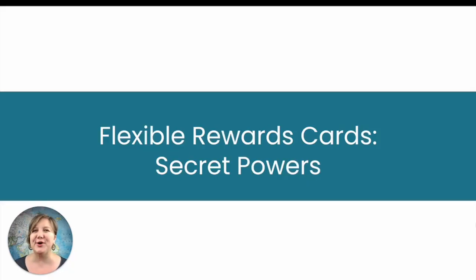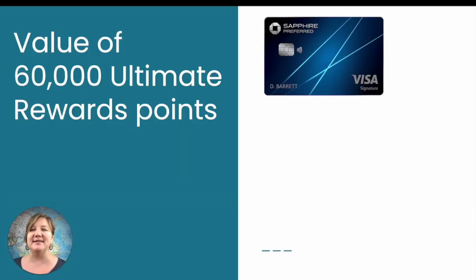Flexible rewards cards are some of the most powerful, but also can be confusing at first, and that's because there's multiple ways to redeem the points. But I like to think about this more like secret powers that the points have that most people aren't redeeming. So that's what we're going to talk about in this section.